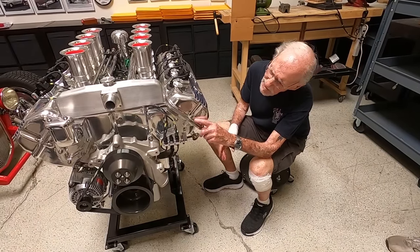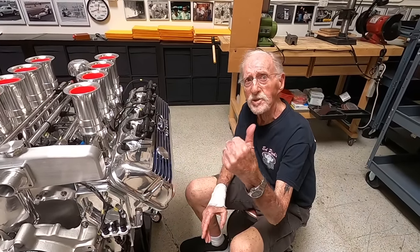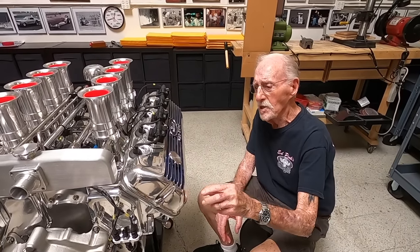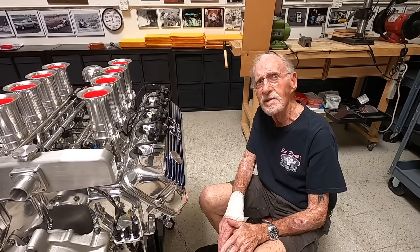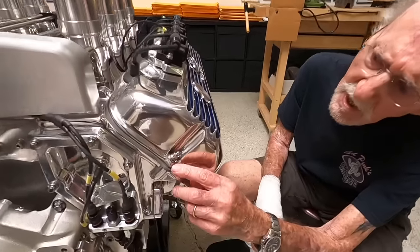Yeah. But it finally gets to a point where enough is enough. It's like that, where you don't have four or five threads sticking out. You know how you'll see some where the nut goes on and there's a whole bunch of threads sticking out? To me, that's not a sanitary way to do it. I like to have it where maybe you've got one thread.